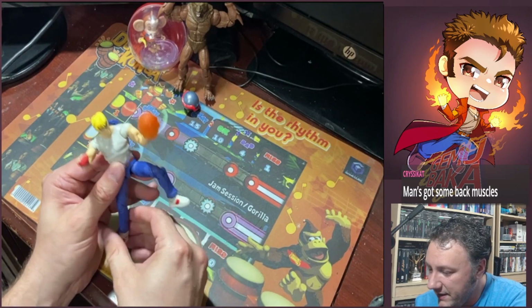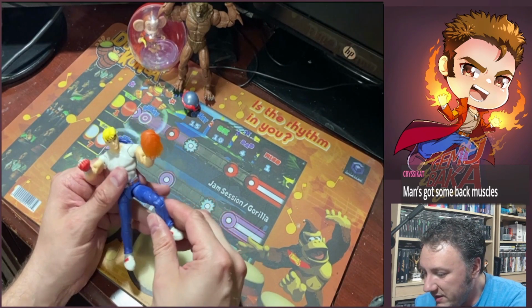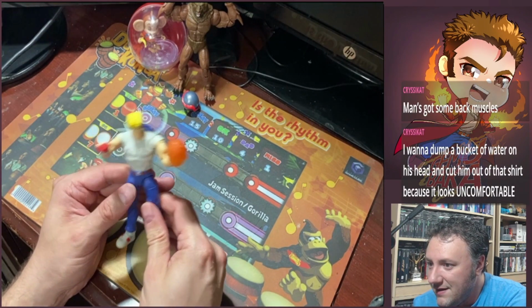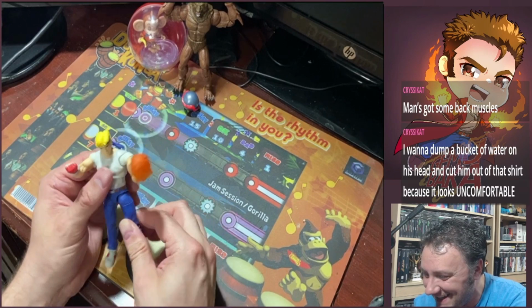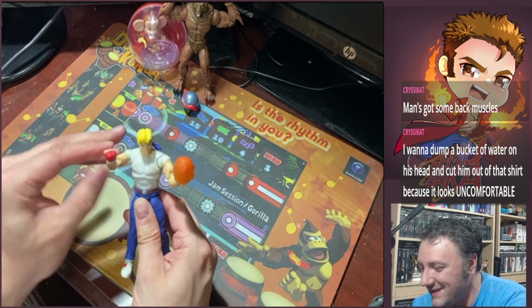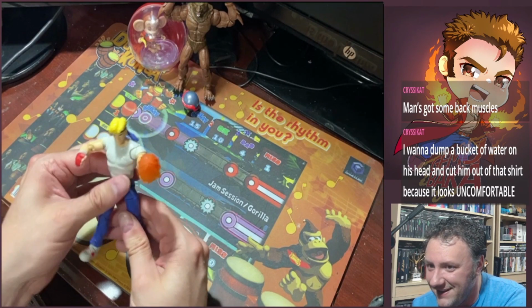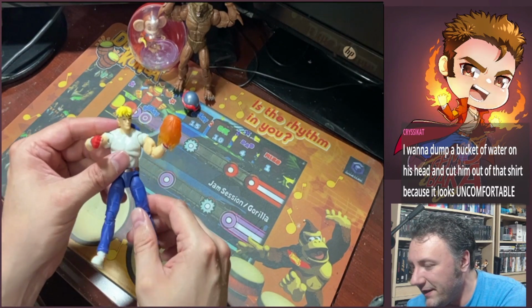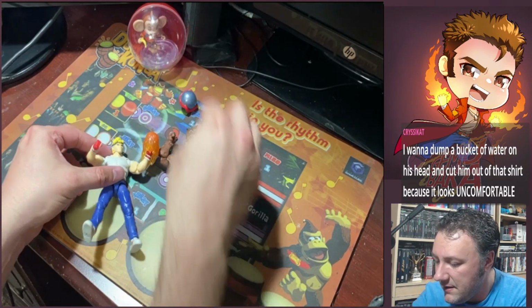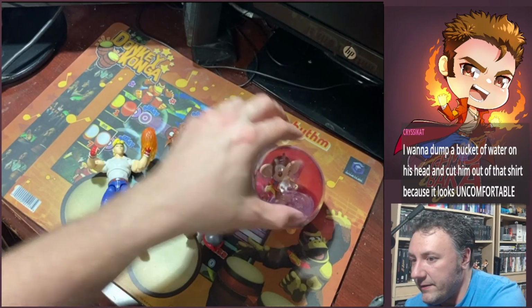Okay, so he can do a knee. So yeah, I think this one has the articulation in the places it needs to. Got a little bit of torso rotation, so yeah, these are pretty cool figures. Definitely get a thumbs up for being $10, and I mean, if you're a fan of Sega, this is a pretty good first series.